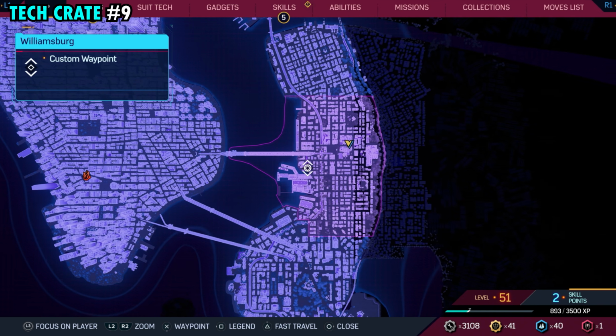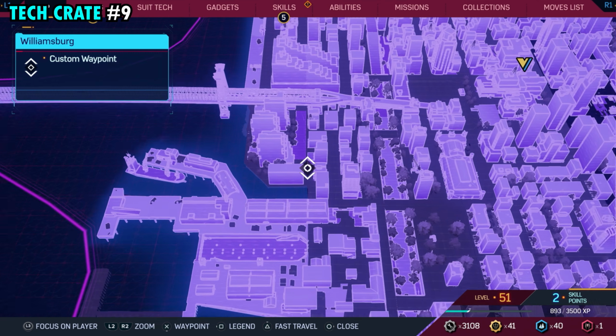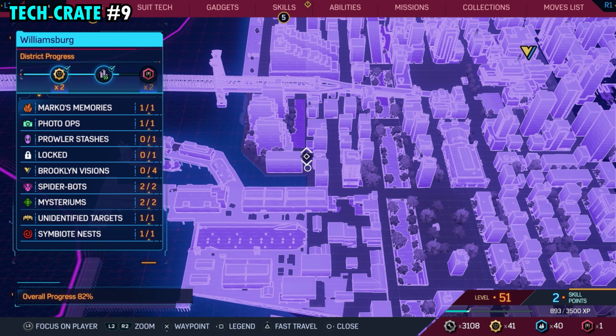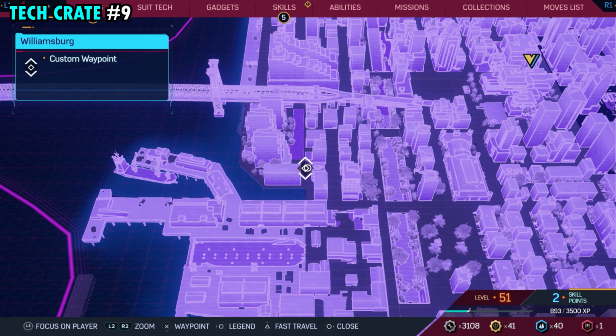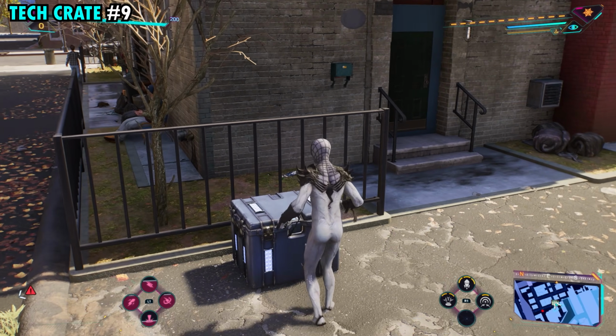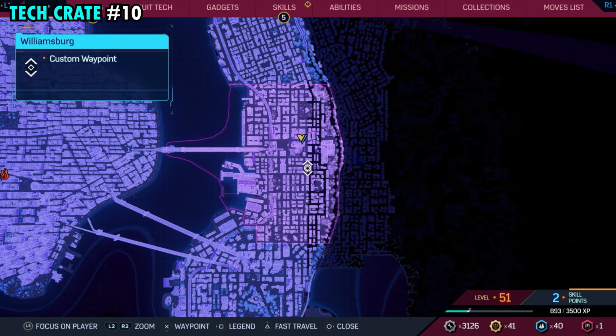Number 9 is found on the far western side of Williamsburg. This one is going to be in an alleyway in between this little cluster of buildings here. So you can see the alleyway that our marker is currently in. Make your way over here and you will see right over here next to the fence is going to be tech crate number 9.